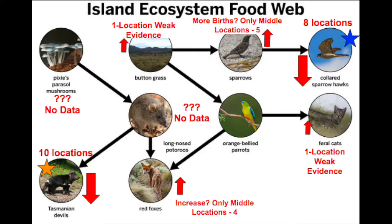However, I think that's not the main reason why they weren't able to get the fat molecules and the energy storage molecules in order to reproduce. I think a lot of it had to do with the increase in sparrow population, and also, maybe I'm getting ahead of myself here too, but the red foxes and the feral cat populations increased too, and those are both consumer populations that go after these orange-bellied parrots.